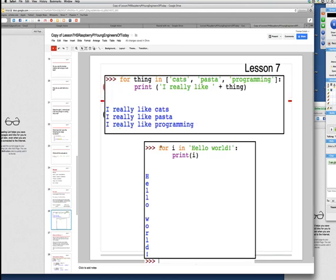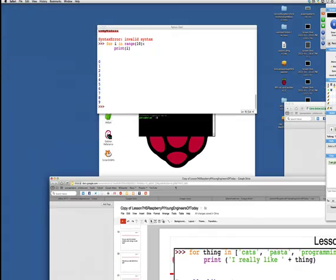You can do things like this. For thing in this list, print, I really like thing. And then it'll print all the way down. For i in hello world, you can do that. Print i, and it'll go all the way down. Which is kind of amazing to me. And in Python, I was surprised when I saw this the first time ever.